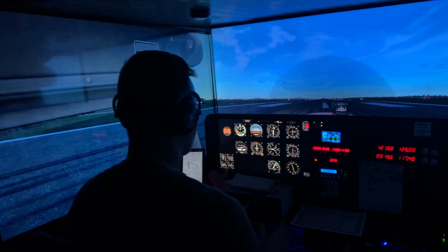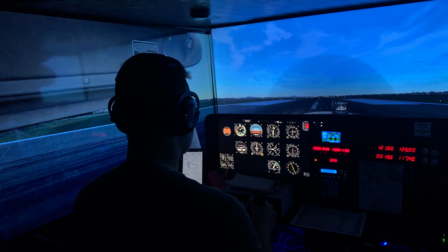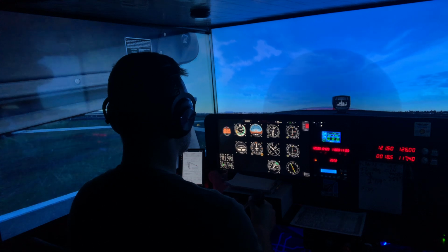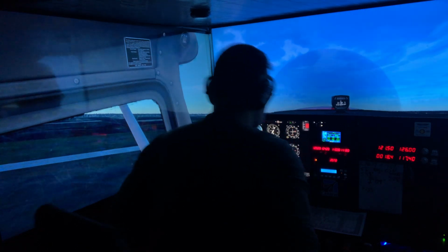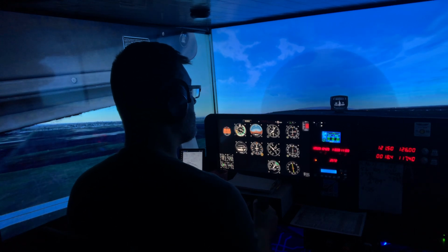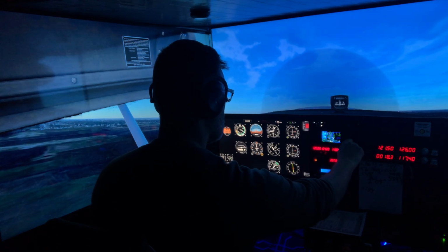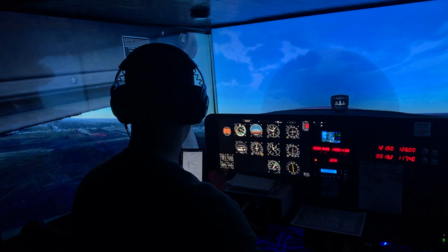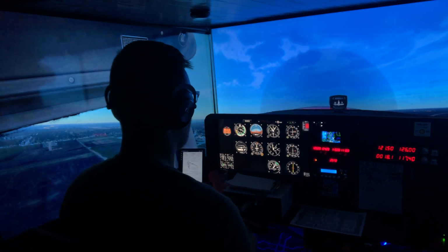RPMs are good. There we go. All right. Airspeed's alive. Climbing. Okay, so let's get some altitude first before I do my climb checklist. But there's the river. So we're going to climb to 3,000 feet on this heading, but here's the Mississippi. St. Louis is right down there. I just lost my headset upon takeoff.